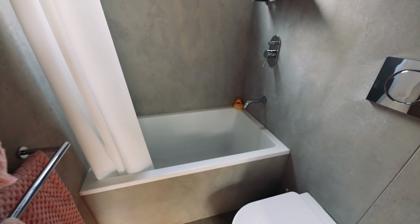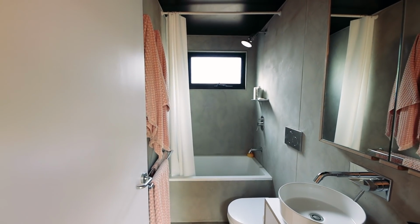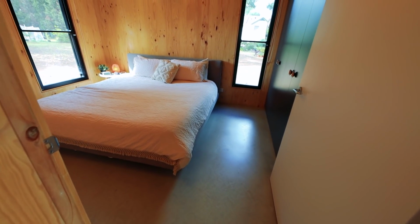Yeah, absolutely. That was one of the primary concerns, was to have a bathtub. And it took us a little while to find something that would work both really well for a bath and for a shower, given that there was only one of them. And then master bedroom through here. That's right, last room in the house is the master bedroom.